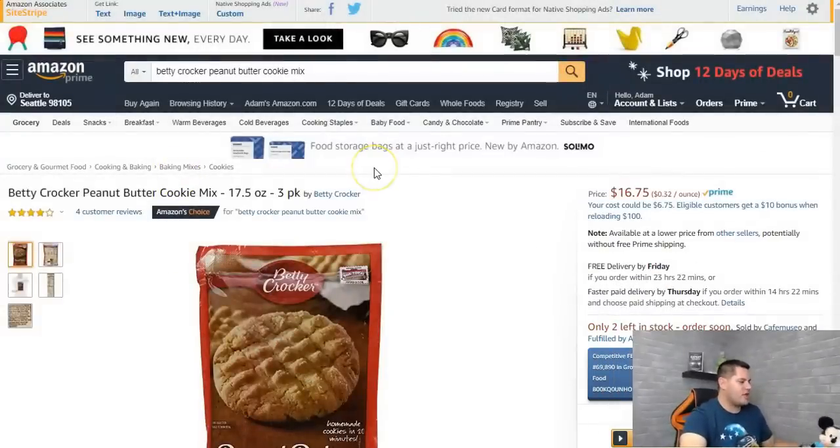Let me show you something. Here's another product right here. This is a Betty Crocker peanut butter cookie mix. The nice thing about this is I can get this, I think it's $1.40. That's after tax. The reason I include tax is simply because at some Walmarts, they do not like it when I go and buy their entire stock. Most of them don't care, but I'm just going to go on the safe side, say $1.40.